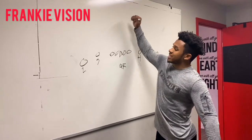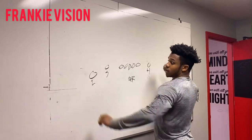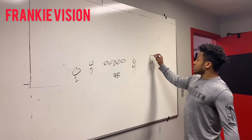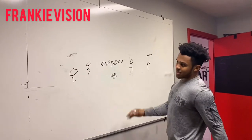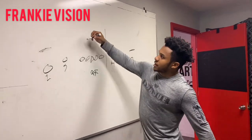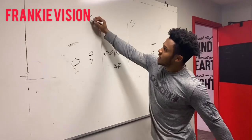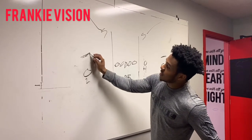Cover two is two high safeties. These outside corners are going to play in cloud coverage. I think some giveaways to cloud coverage for outside receivers is flat feet at five. So if they're sitting at about 5 yards on both sides, that's an indicator for cloud. I think they do a great job in college of disguising coverage. But the safeties will usually be off the hash. So the safety's responsibility is over the top, and like I said, the corner is in cloud coverage here.